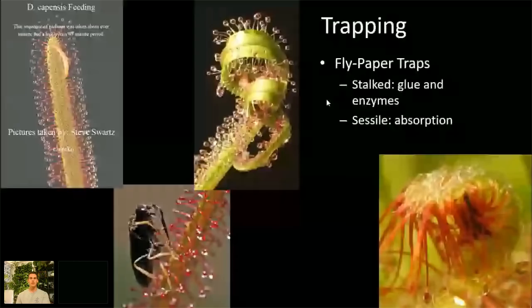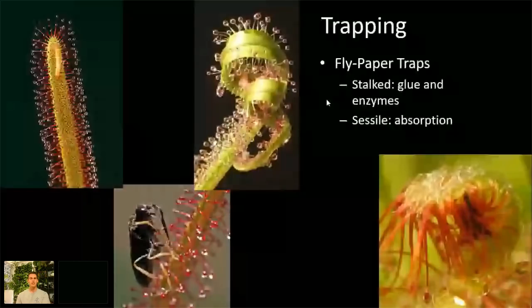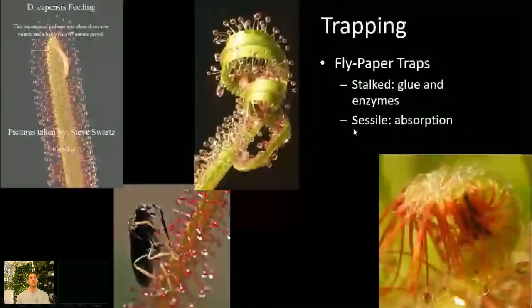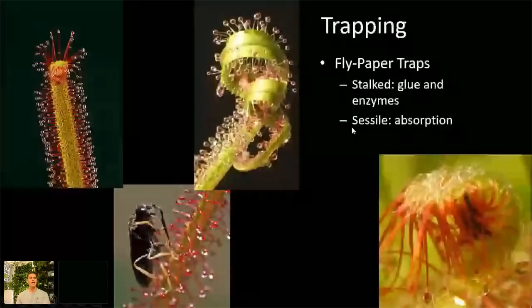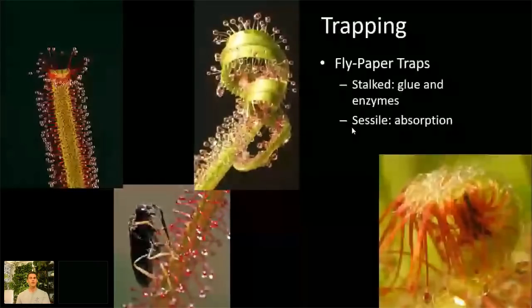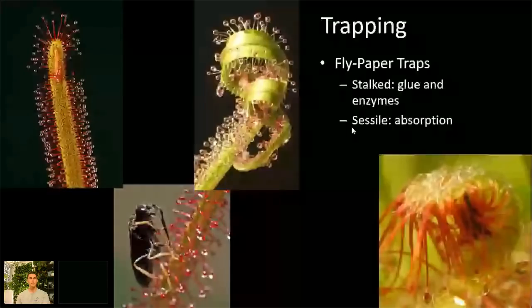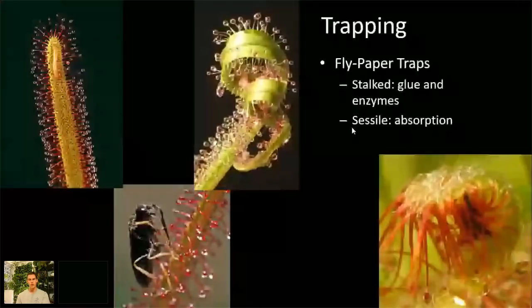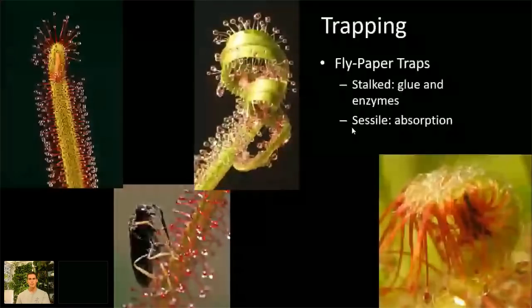So sundews, they come in two types, stalked and sessile. Stalked means they have these stalks, sessile means they're flat. And if you look on the top left, you'll see that some sundews do move. They will move their stalked fly paper traps around the bug so they can get more coverage, but that stop motion is over the course of 45 minutes, so they're a pretty slow moving plant.